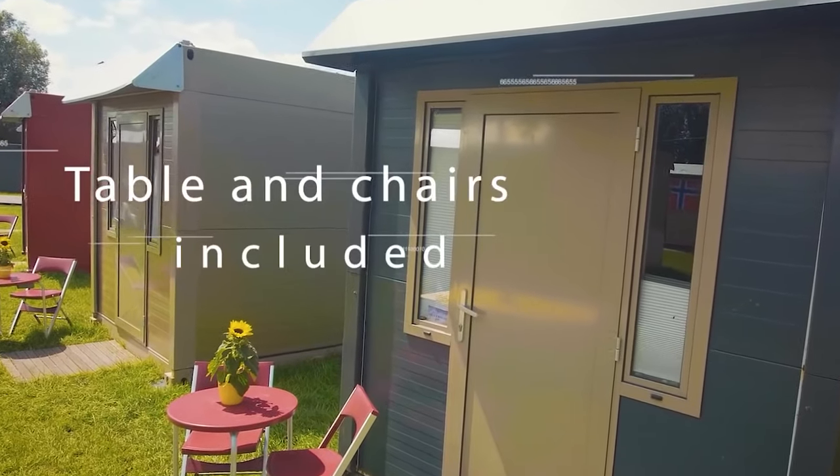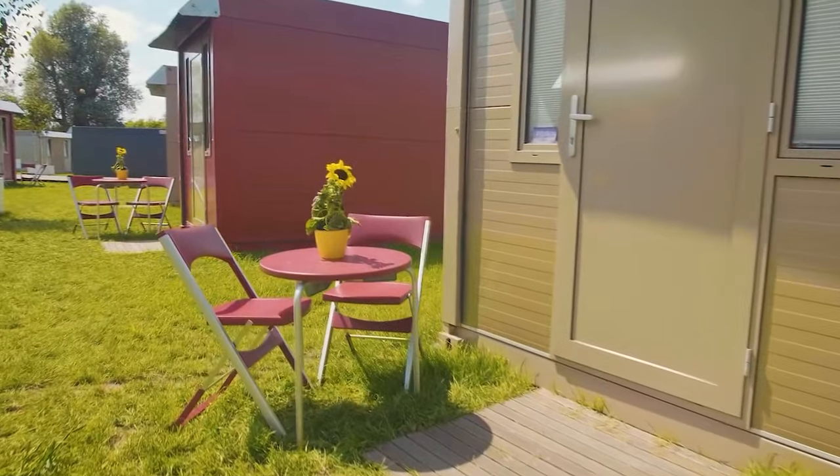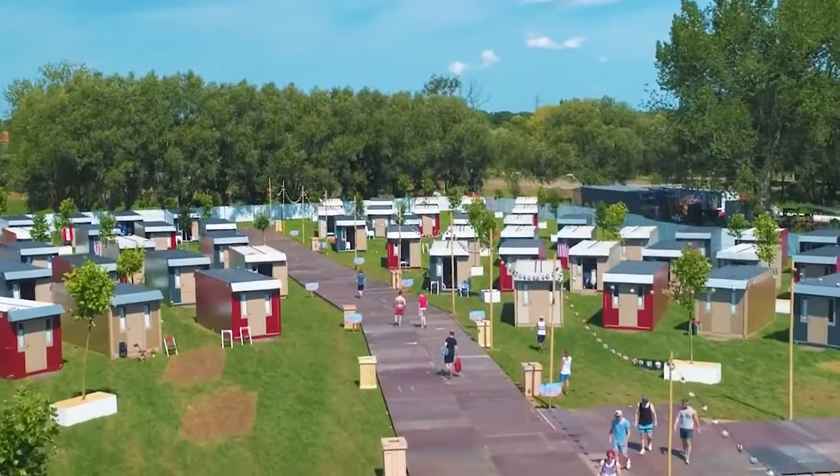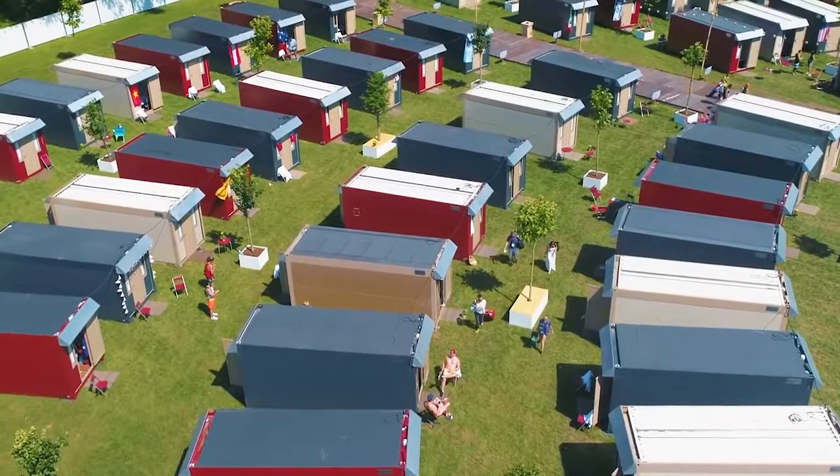Additionally, each unit comes with two chairs and a table for relaxation right outside your portable accommodation. All of this comfort comes at a price of around $4,000.